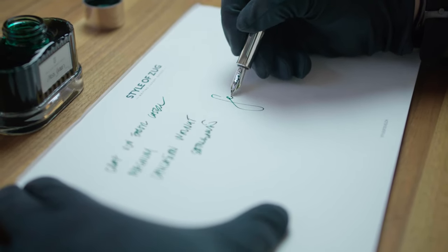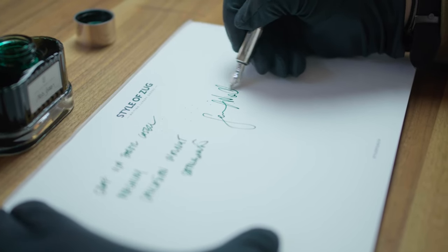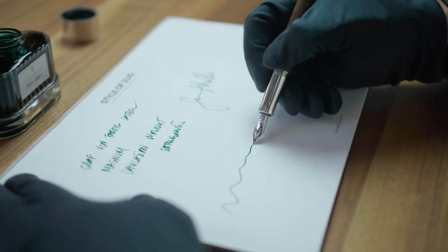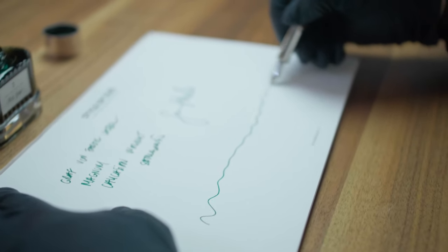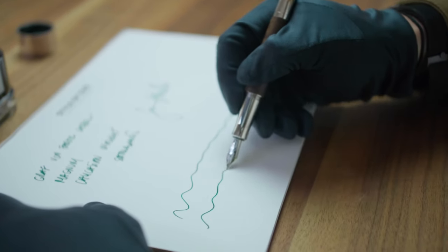Obviously, these pens always need to be filled to actually know what the performance is like. But usually when a pen has this kind of feedback, when you dip it and you keep on writing and writing and writing and it doesn't skip, it means that a great job has been done on the pen.